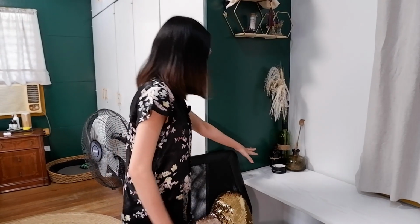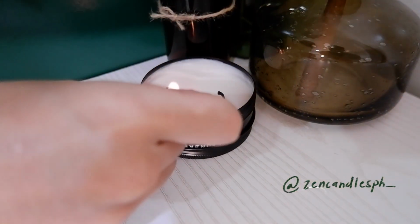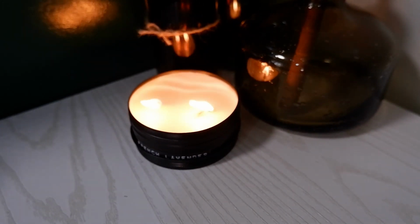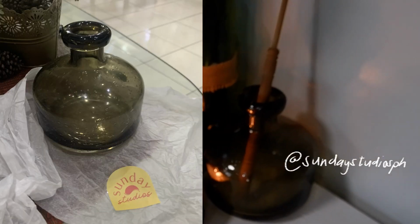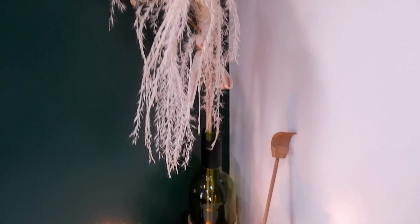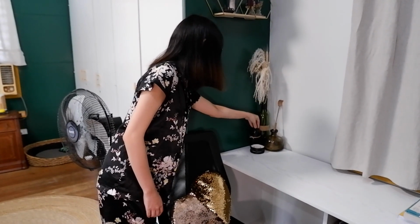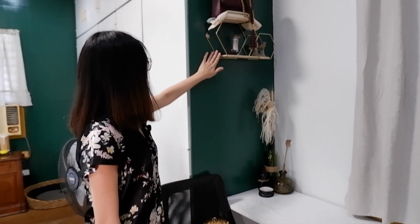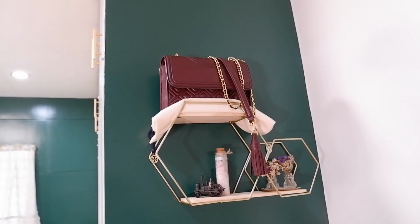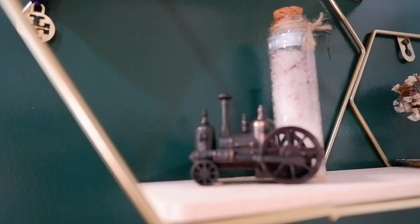I just have some random recycled vases and jars. So this was a gift from Zen Candle PH. And this, I won this from Sunday Studios. I joined their Instagram contest. This is a recycled wine bottle and bouquet of dried flowers gifted to me. And a beer bottle, if I remember correctly. And this shelf, wooden and gold shelf, was bought from Shopee with, again, Himalayan salt from Zen Candles PH.